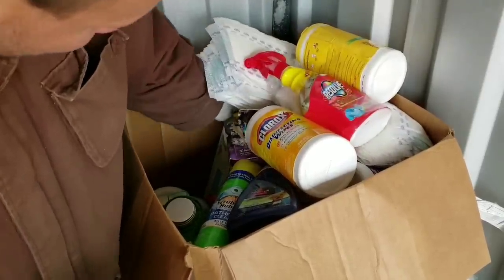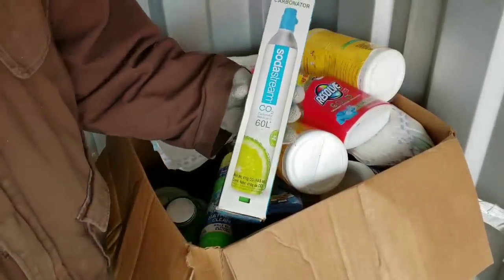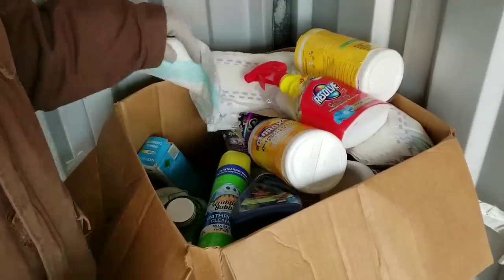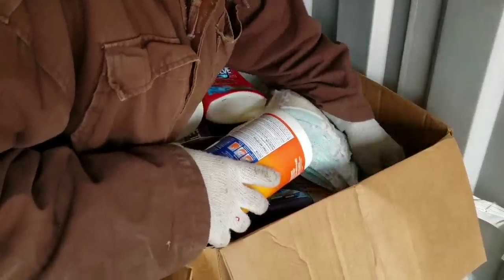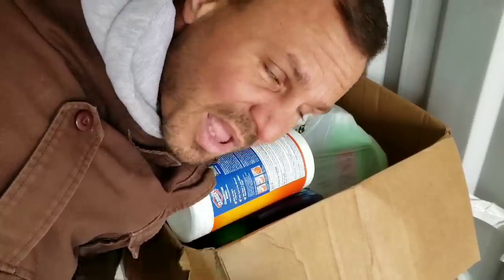And here is Resolve Gold. And what is this? Here is a SodaStream CO2 spare carbonator. That's interesting. Okay, let's see what else. We've got a spare carbonator. Not carburetor, but carbonator. All right, there is just a ton of cleaning supplies in here. This huge box is filled with cleaning supplies. I will not be buying cleaning supplies anytime soon. Probably ever again.